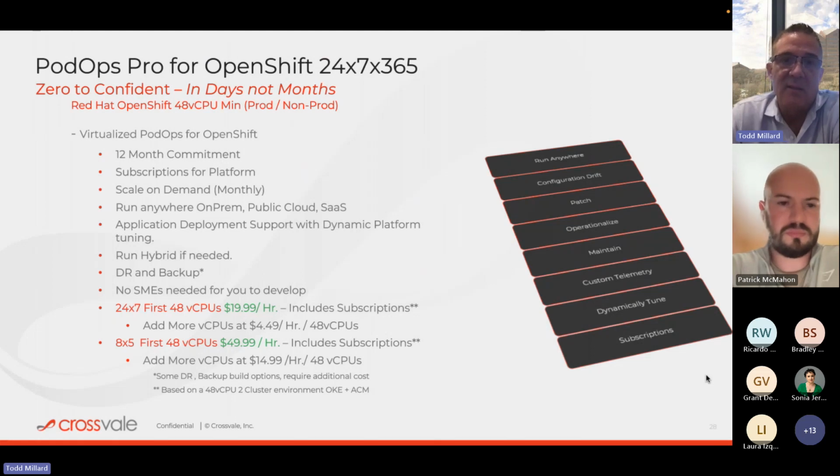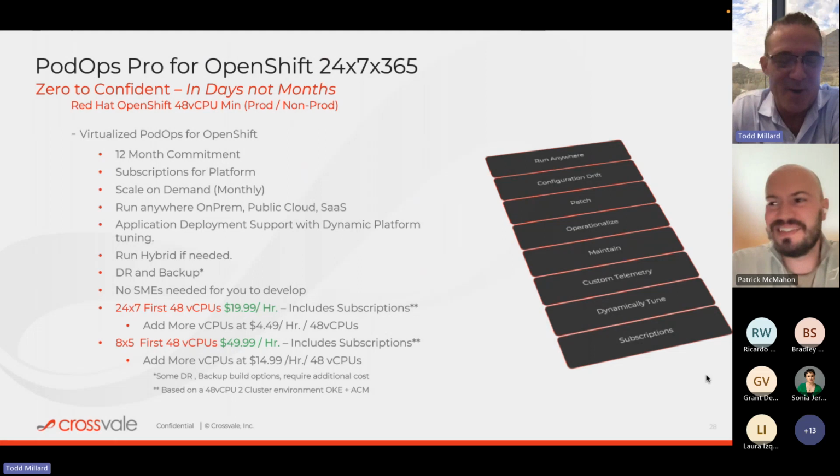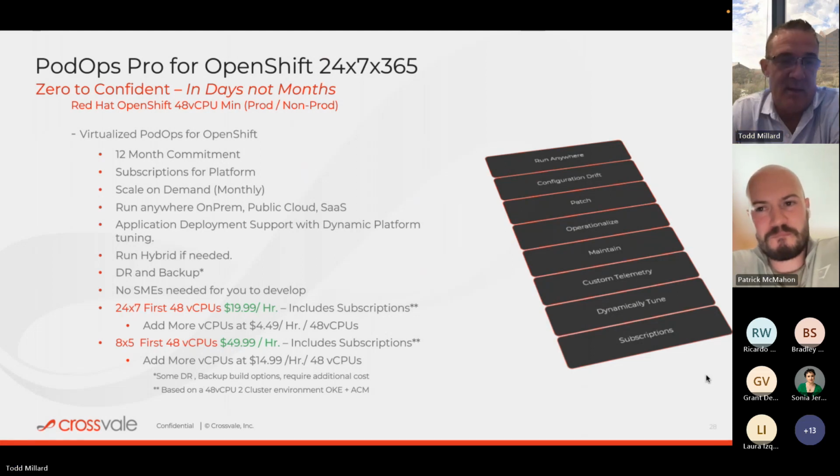So that's a prod and non-prod environment. So your first 48, so you guys know the show First 48? Yeah. So don't get murdered. Or if you're getting murdered on price, you've got to come to Crossvale for your first 48. So 24/7, 365, it's $19.99 an hour. That includes subscriptions. If you want to add more virtual CPUs, each 48 virtual CPUs after that is $449 an hour.